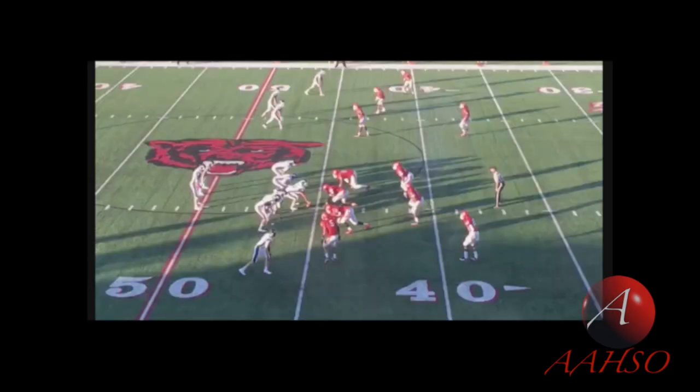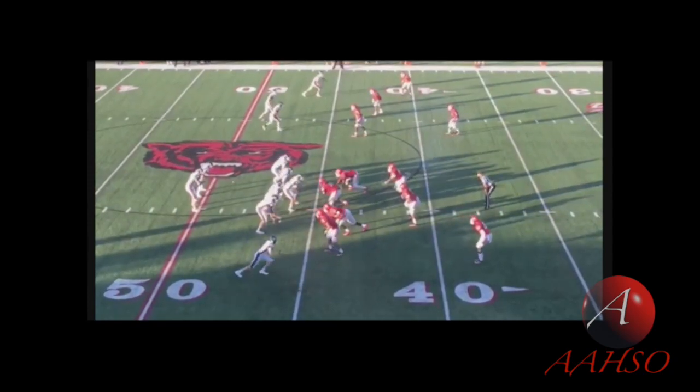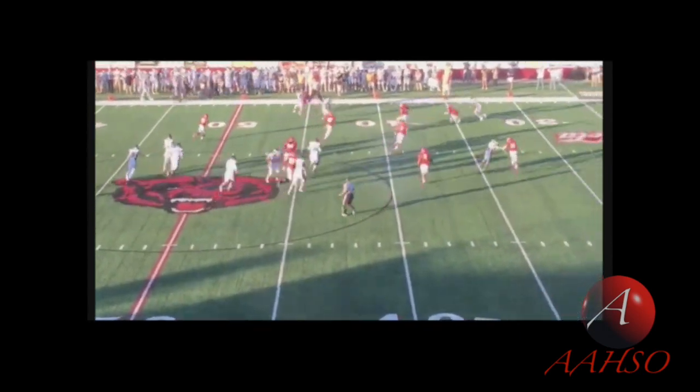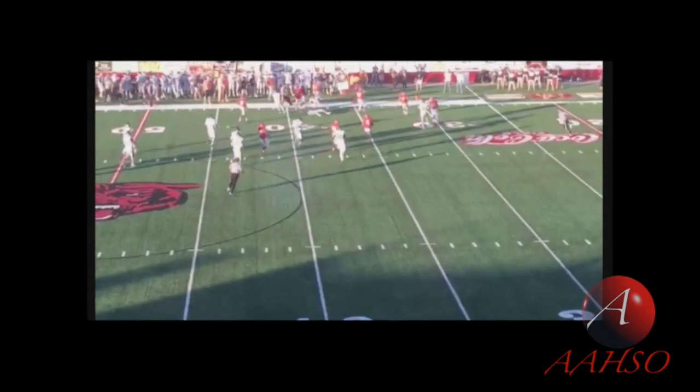All right, the play that I want to look at now involves potential for offensive holding, and the player I want you to keep an eye on is right here, this inside player on the trips formation at the top of the screen with the head linesman. And just watch him. He's going to come out here on this little bubble screen and get on this defender and just take him to the outside.